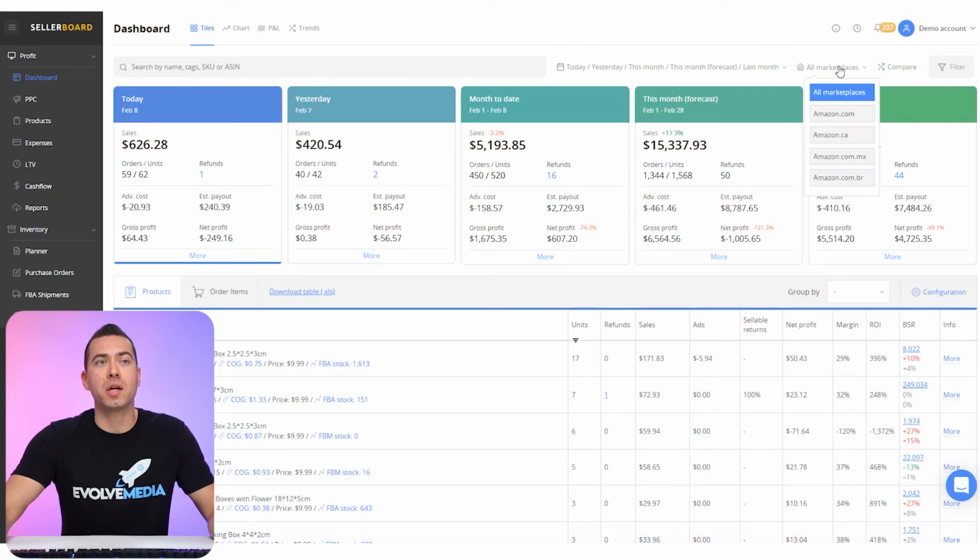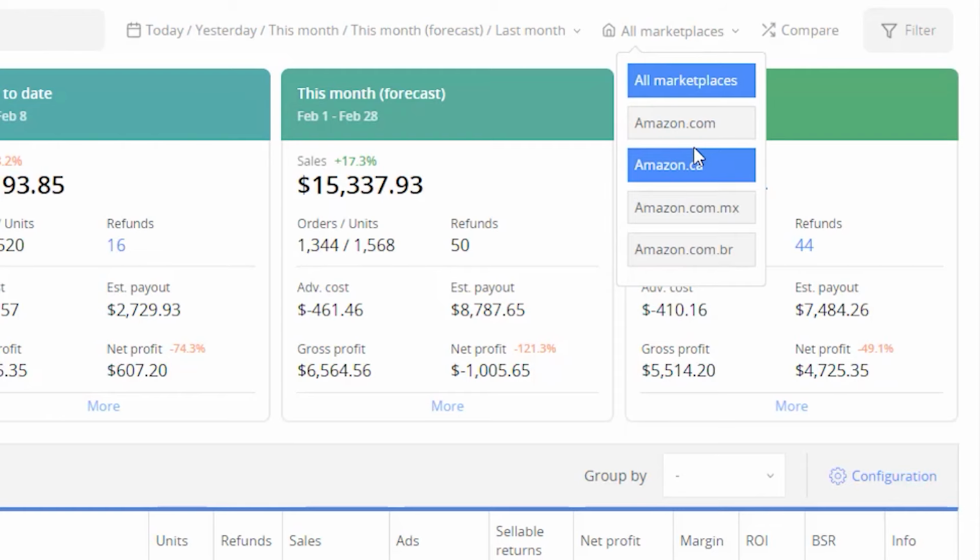tiles time frames and things like that, as well as this drop down right here will change your marketplace. So if you're selling in Amazon US and Canada and Mexico and all these different marketplaces, then you can look at the numbers for each individual marketplace. So I think that's really cool.